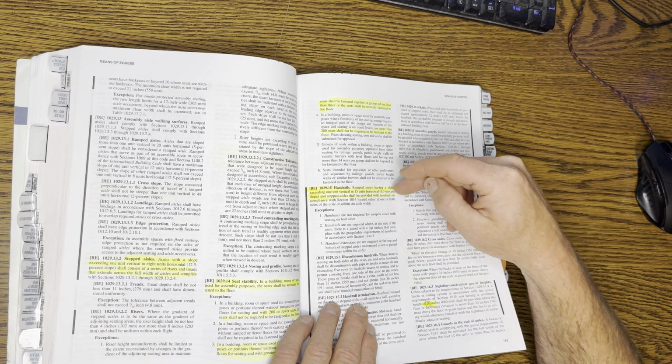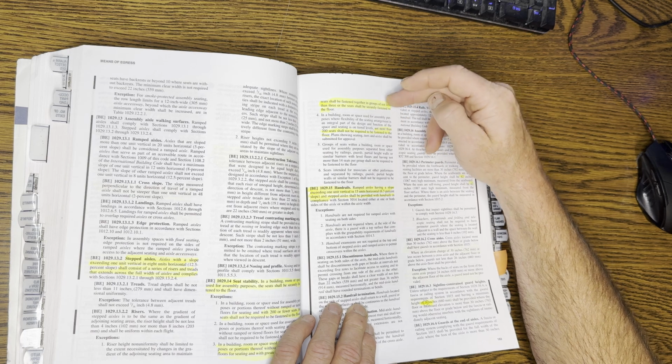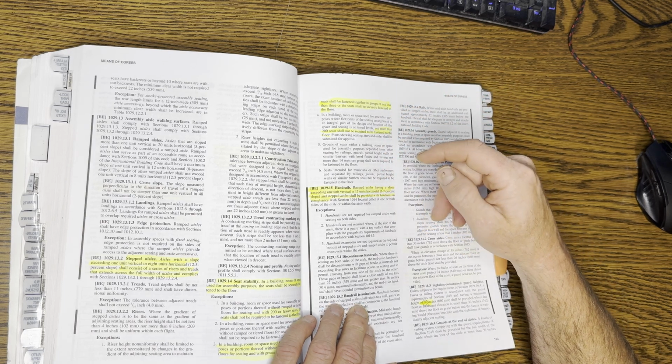Just read through this. We don't have time to go through this. You don't want to waste any more time than I'm already wasting. Let's see, handrails.